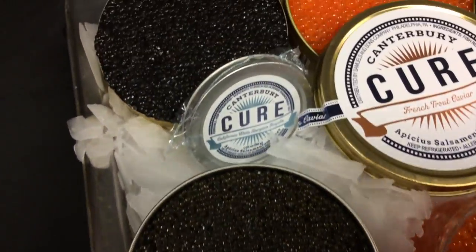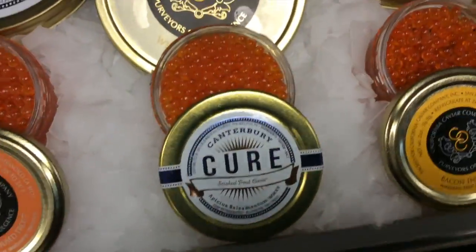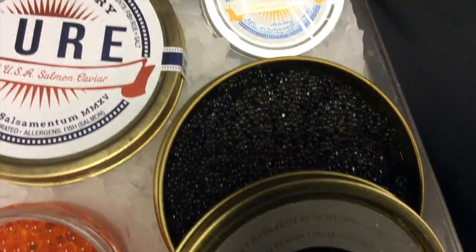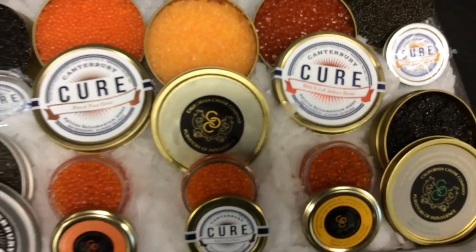There's a variation of egg sizes. In the major varieties, Sevruga tends to be the smallest, Beluga tends to be the largest, Ossetra being in between, and then obviously with the roes you go into salmon being the largest overall. The color variation changes from salmon and trout being orange to red. Some Ossetras and Sevrugas go silvery gray, and then there's even albino, which is very rare and very expensive and used for the more high-end establishments.